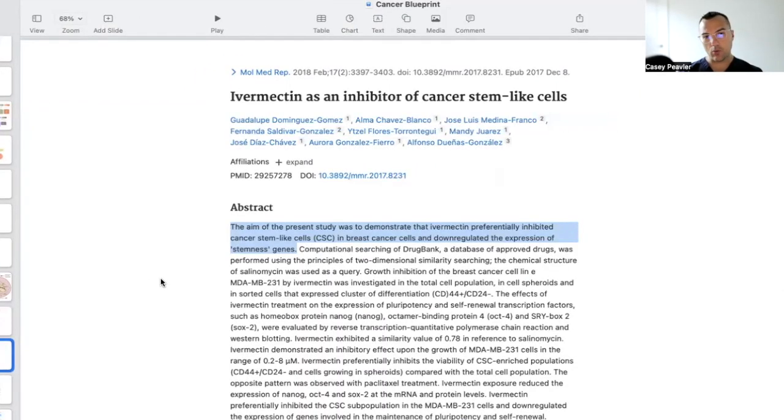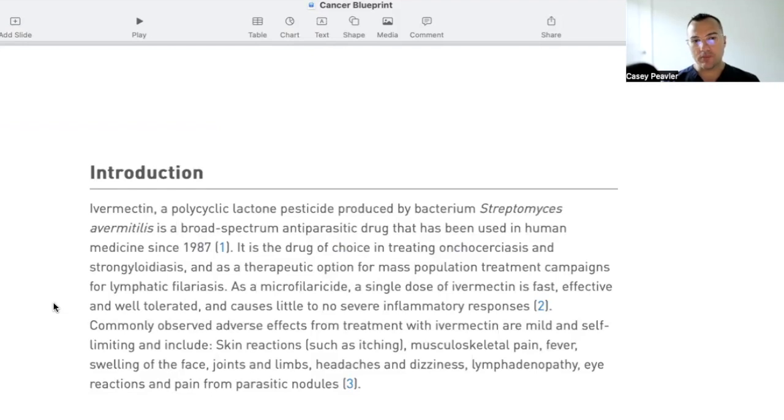So the first thing I wanted to touch on was ivermectin and its role in affecting the cancer stem cells. And this paper was published in February of 2018, and it's titled Ivermectin as an Inhibitor of Cancer Stem-like Cells. The aim of the present study was to demonstrate that ivermectin preferentially inhibited cancer stem cells in breast cancer cells and downregulated the expression of stemness genes. It says in the paper, ivermectin, a polycyclic lactone pesticide produced by Bacterium streptomyces avermitilis, is a broad-spectrum antiparasitic drug that has been used in human medicine since 1987.